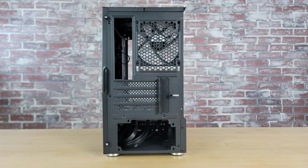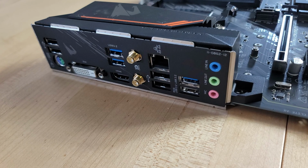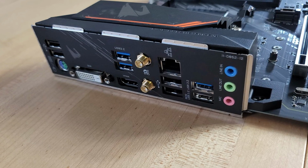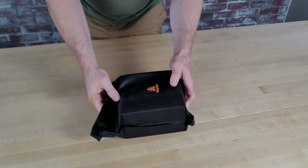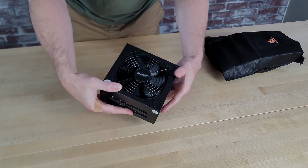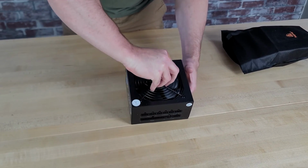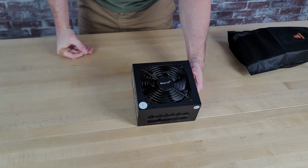Once I've got a good idea of how the case's cables will get plugged in, the next thing I usually do is install the motherboard's I/O shield. However, the Gigabyte motherboard that we chose has the I/O shield pre-installed, so we can skip this step. But now we'll move on to installing the power supply. Since we have a fully modular power supply, we'll need to pre-connect all of the cables we'll need. So let's go through each connection.